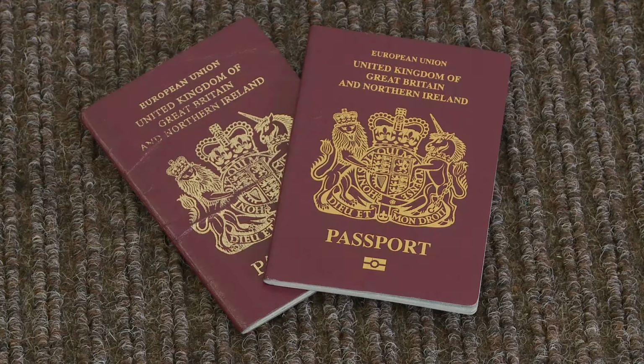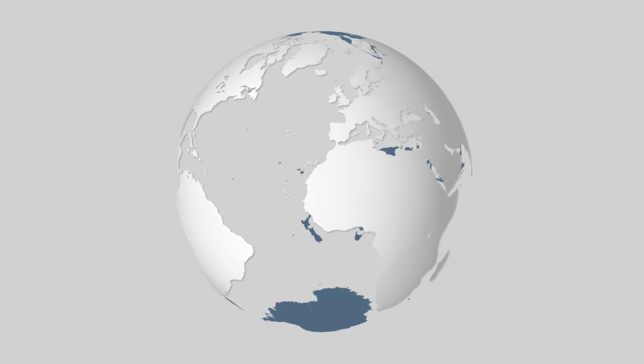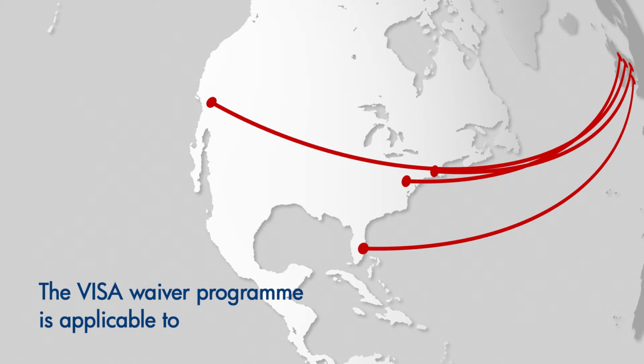Finally, please remember to bring your passports for international flights. It must be valid, and be sure to check if you need a visa for travel to certain countries. For trips to the United States, you must hold a valid visa, as the visa waiver program is applicable to commercial carriers only.